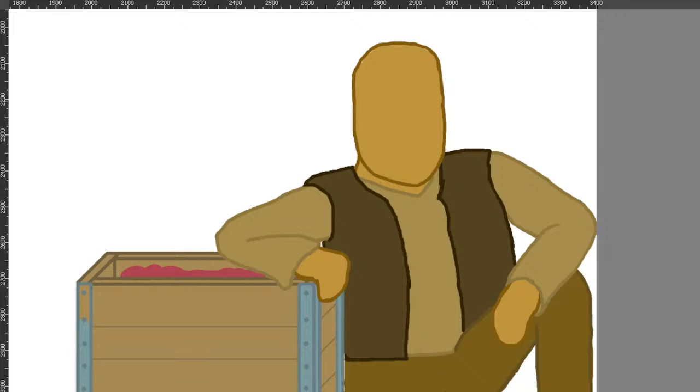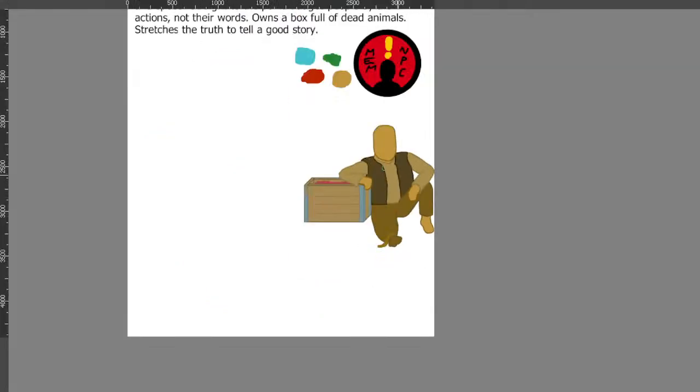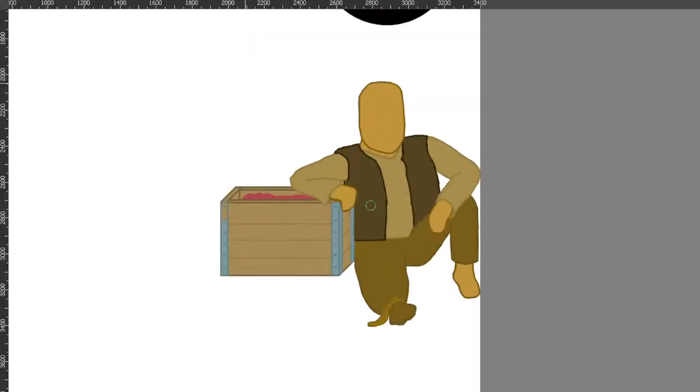How does he get around? I mean, people who are missing a foot can still get around. They just have a harder time of it. He probably has, I guess it'd be like a crutch. It's not like a modern crutch, but he probably has a crutch. I should add that. It's actually not a bad idea. Let's just have that lying there.